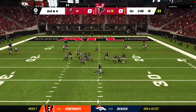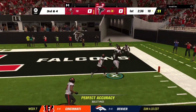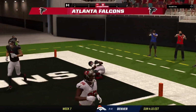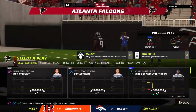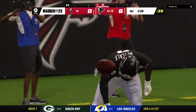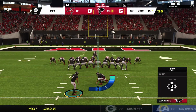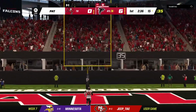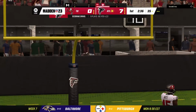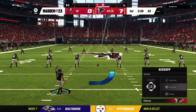The play action fake. They'll look to throw. And he's got it. And he is into the end zone for the Falcon touchdown. DK Metcalf, his 14th touchdown now on the year. And the Falcons will jump on top of the game's first score here this afternoon. Koo able to connect on the extra point, and that makes the score 7-0.